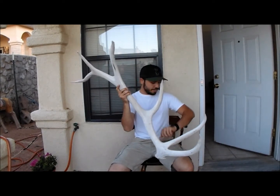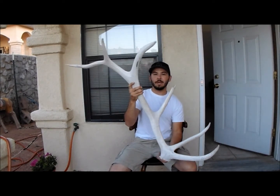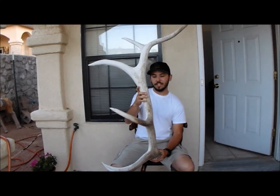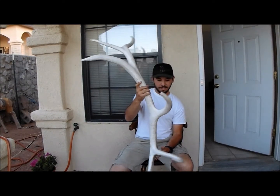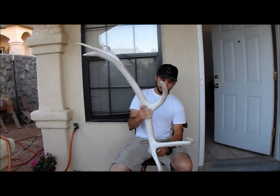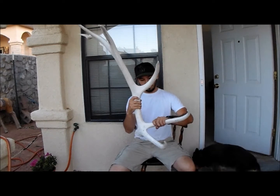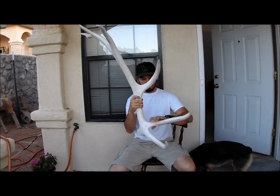It's getting hot right now. It's the 18th of May, and I don't know how many more trips I'm going to have, so this will probably wind up being the shed of the year. But I just wanted to share with you guys this absolute beast. He's got mass down at the bottom. These G1s and G2s, I can barely fit my hand around it.